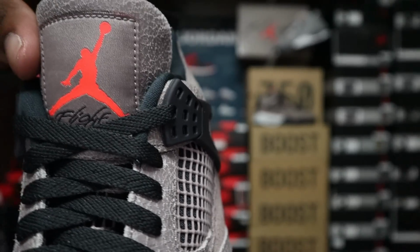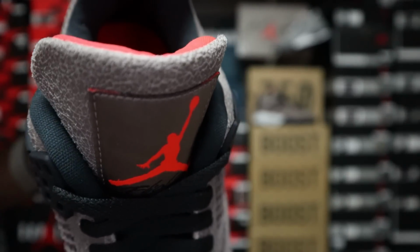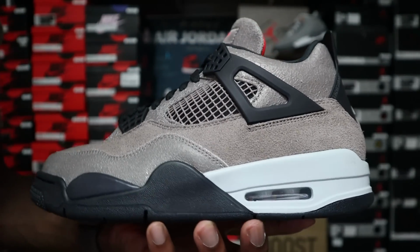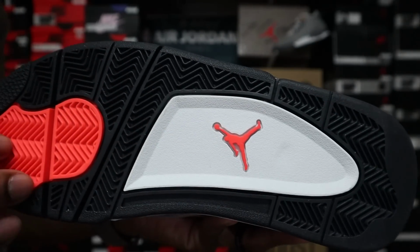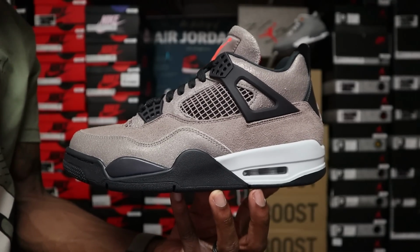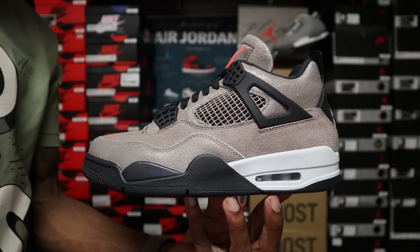You do got your infrared Jumpman flight right there. Like I said, I ain't gonna try to do too much because we got a review and on feet coming to these. We're gonna go in depth on everything on the shoe. Just wanted to bring y'all that first look of them, man. And so you do got your infrared hit right here on the bottom with the white and the black, man. So these are clean, bro. Very very clean. February 27th release date. The review and on feet will be out way before then.